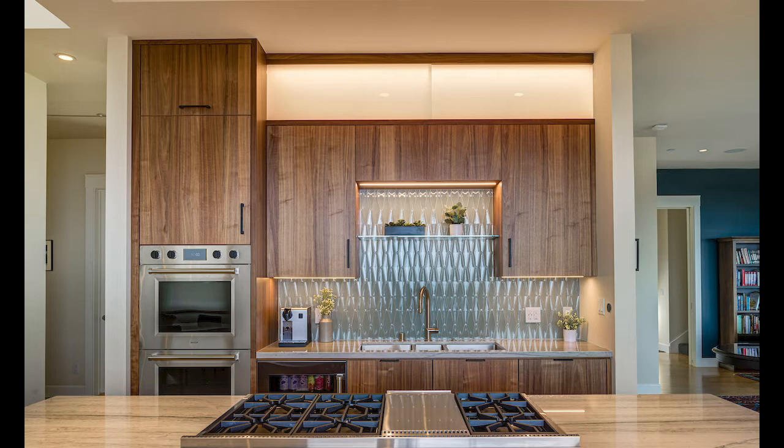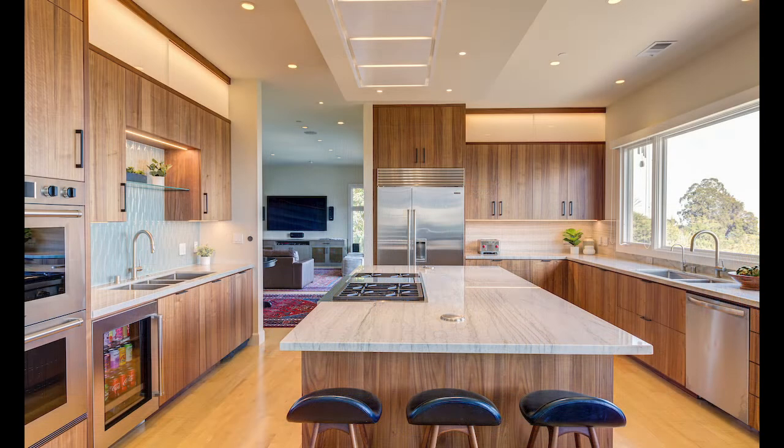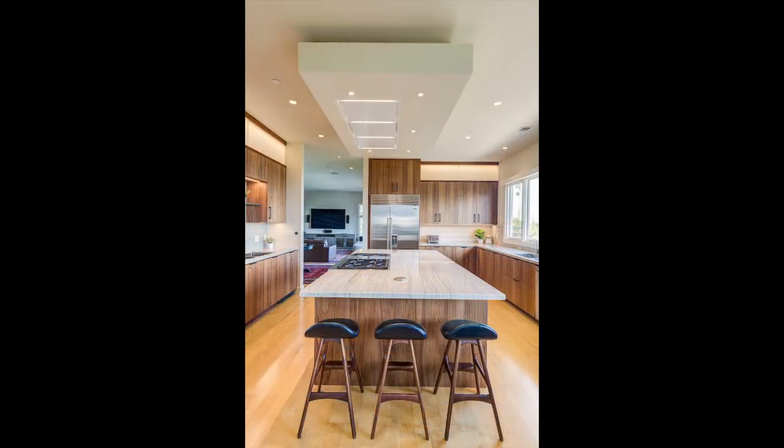That's a prep sink there, for prepping in front of the stove. Excellent design feature. Obviously under counter lights everywhere. Notice that island. Those are pop-up plugs in there that have USB ports and chargers, and a big, beautiful island. Quite comfortable.